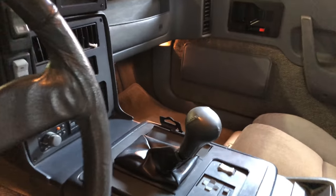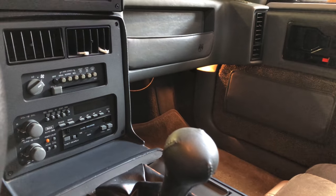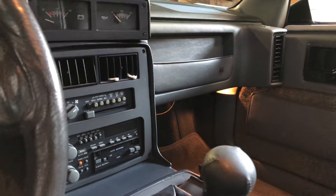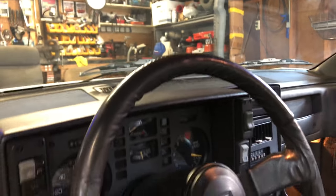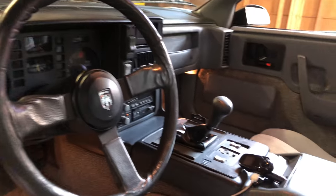And it does have a fully loaded stereo system for the time. You know, it's got your cassette player, which is freaking choice and premium. And your assortment of gauges. So temp, oil pressure, battery, fuel, all that good stuff. So pretty simple, pretty easy.